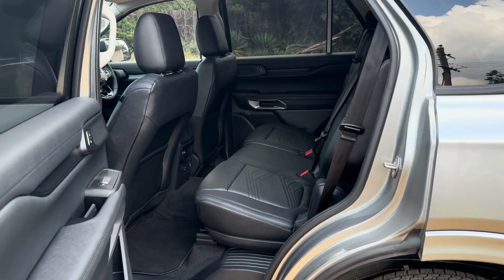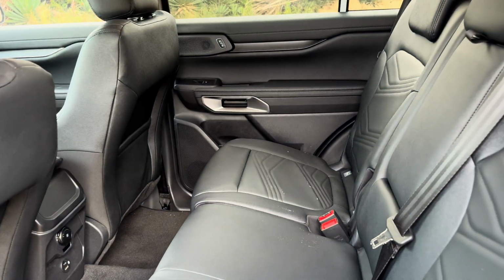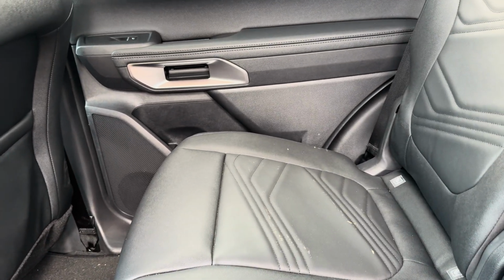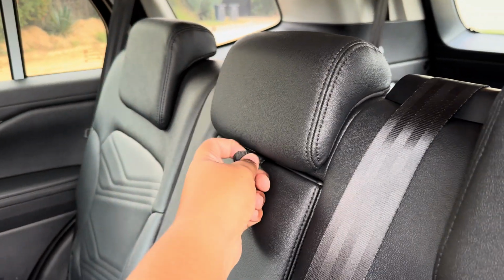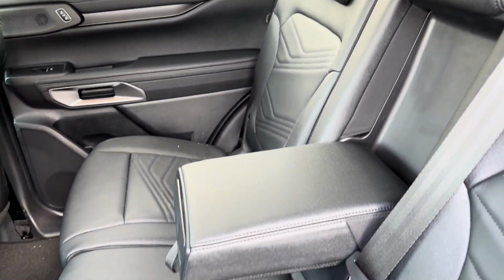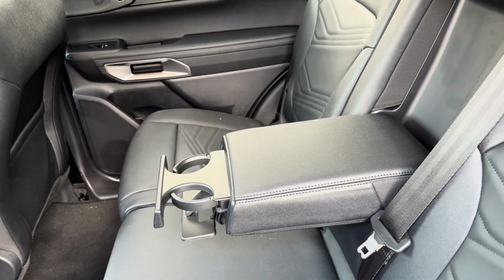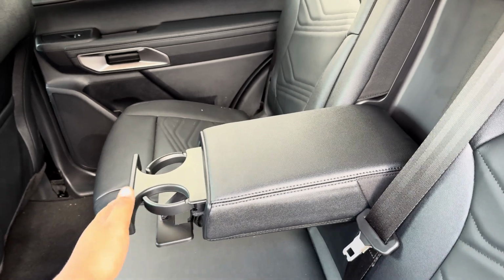Step inside the rear and you'll find that it is well appointed back here. The rear seats come as standard with leatherette, but it's not the Napa leather that you get in the V6 Platinum. You also get a center armrest back here with two cup holders. And needless to say that if the rear has leather, then the front has the same.